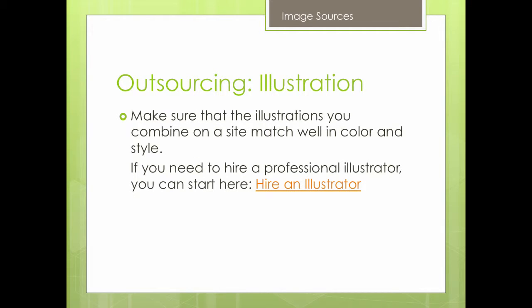You want to make sure that you decide what kind of style and personality you need your illustrations to have, and choose an illustrator that is already very comfortable with that style. If you need to hire a professional illustrator, there is a website called Hire an Illustrator.